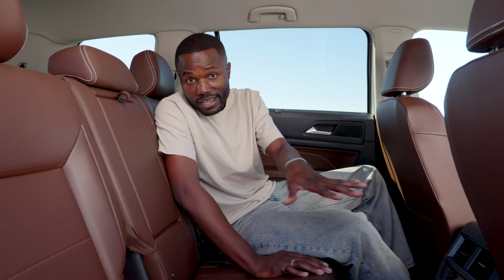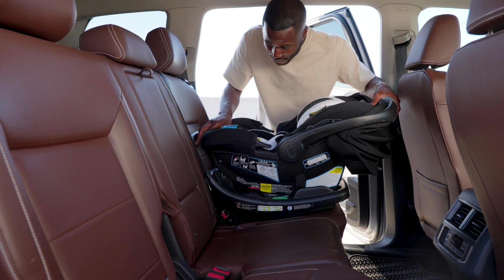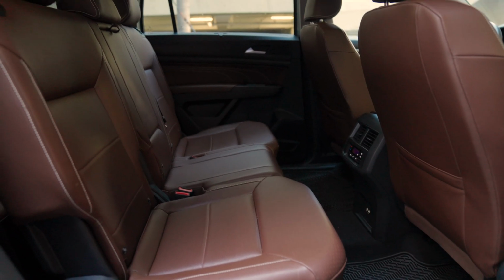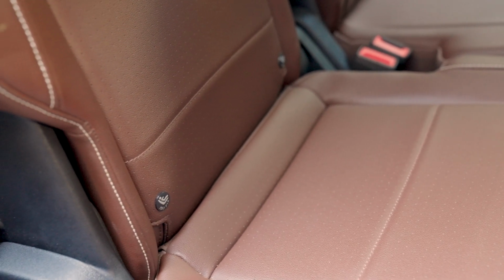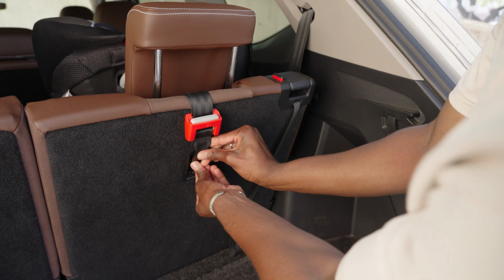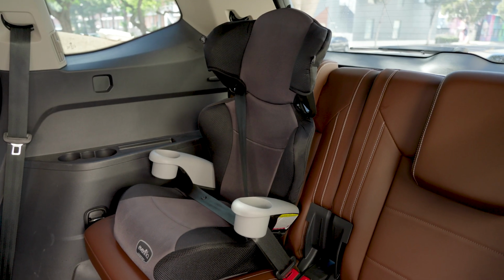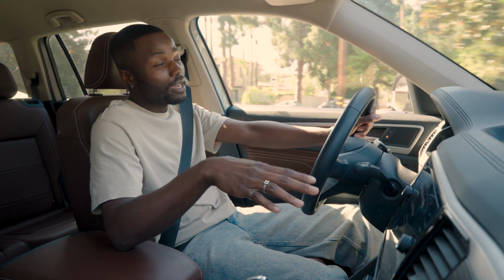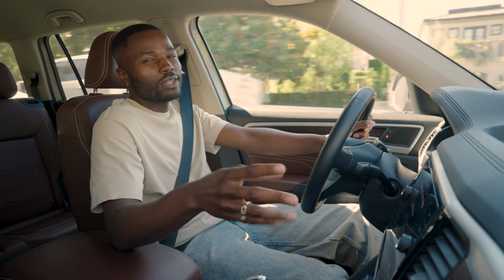All this space means that there's plenty of room for family and plenty of room for child seats without crowding each other. And if you go with an Atlas with a bench seat like this one in the 2nd row, you get 3 latch points, which is really nice. The 3rd row only has upper anchors, so it's meant for forward-facing seats you can attach with a seatbelt, or kids and boosters.